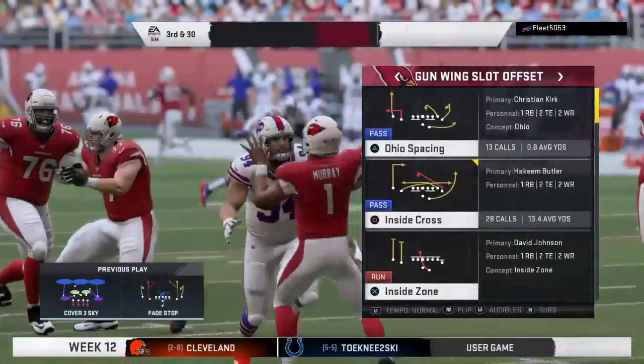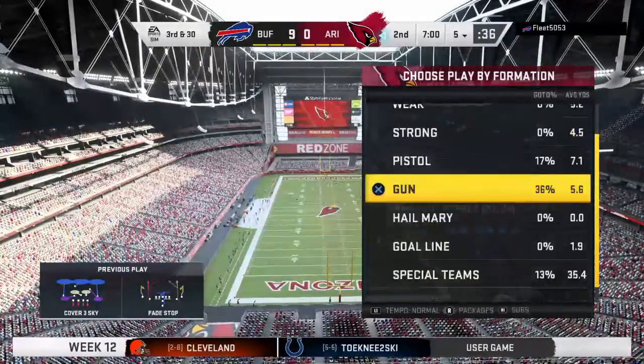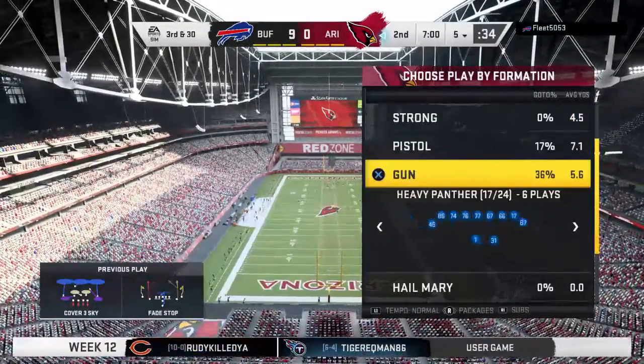Back in Arizona, second quarter action. It's the Cardinals in possession as they've got it with a 3rd down and long coming up.